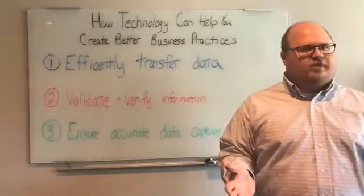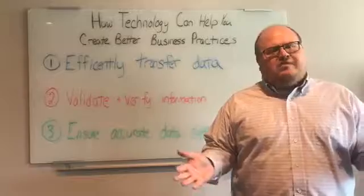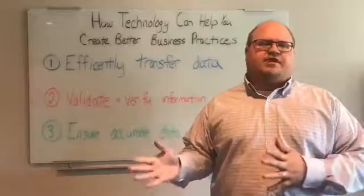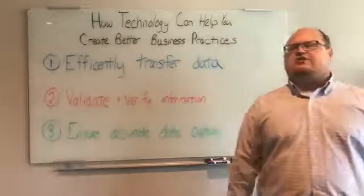GPS tracking is another place for this. If someone says they're in one place, that could be one thing. They may not know where they are. Maybe they took a wrong turn, or maybe they're not being completely truthful with you. If they're GPS tracked, we know exactly where someone is, when they were there, etc. And technology allows us to do that.